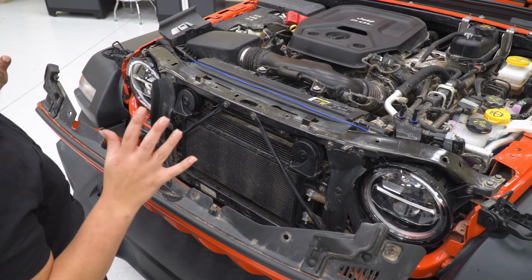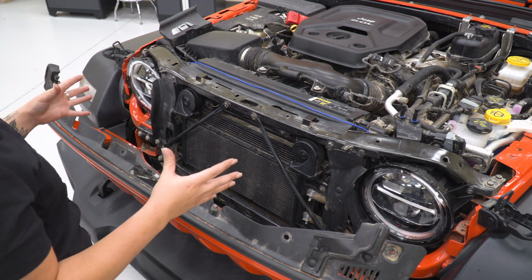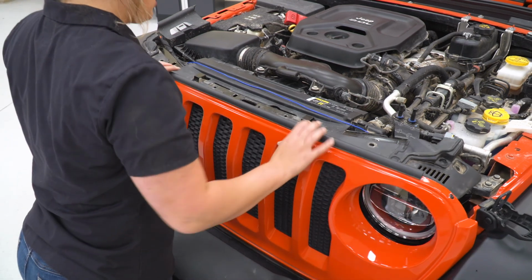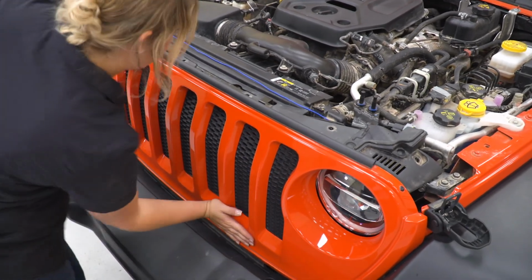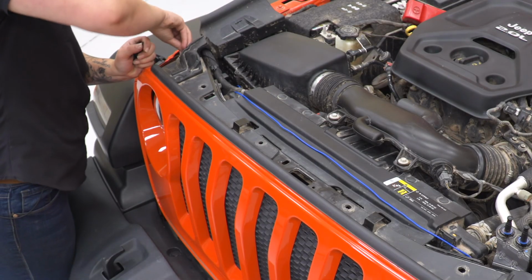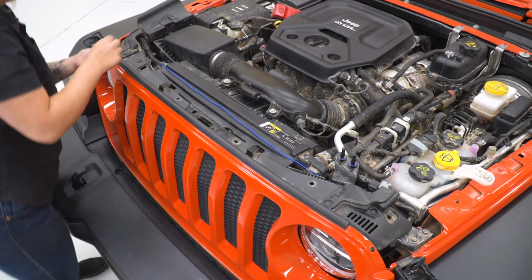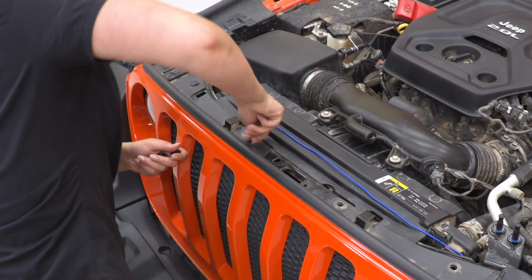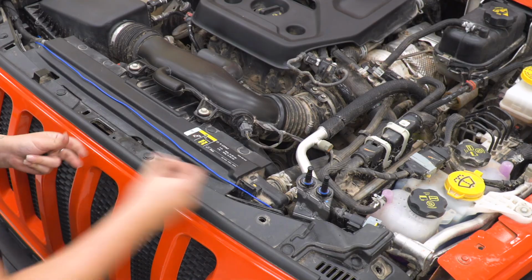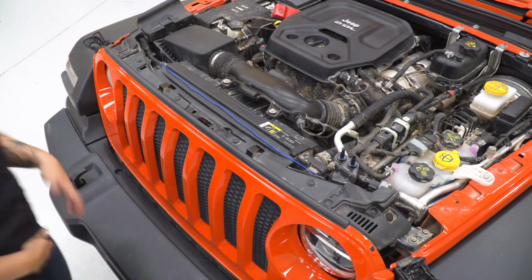So at this point, once we have installed our headlights, wired everything in, making sure that everything is working and our beam pattern is on point, what we can do is reinstall our grill. Just give it a good tap. So once our grill's in place, we can just pop our clips back in. And we can close up our hood and we'll be all set to go.